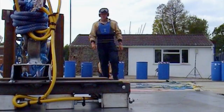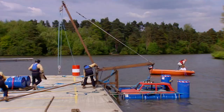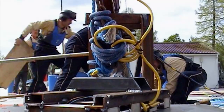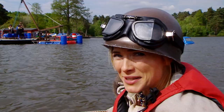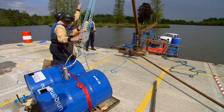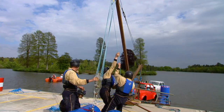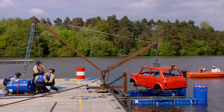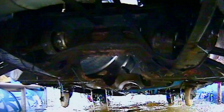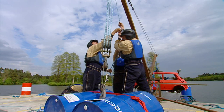Before they can even try to lift it, they need to pack under the crane so that the whole thing doesn't topple over. Their welding's very pretty and their captain's not bad either, but is this going to hold up and get the Mini out of the lake? Steady pull. Steady pull. One more. Go on. Right, now tight.